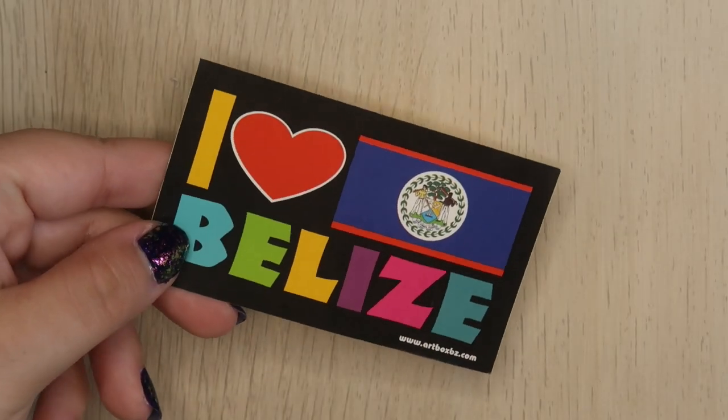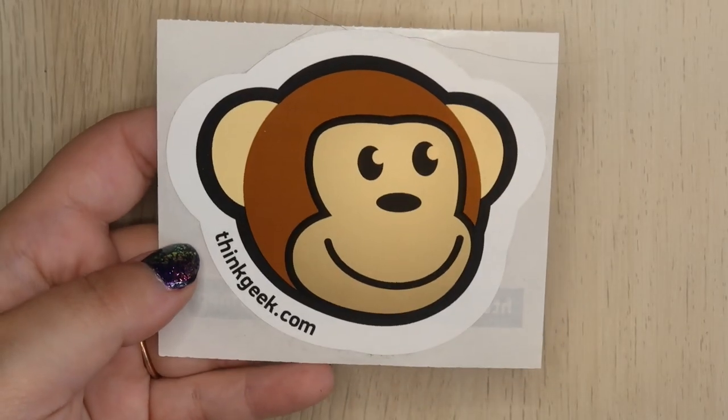Also in the sticker category are travel stickers. Stickers that I might get in places that I've been, or stickers that I've gotten from businesses. Like this classic one from ThinkGeek that I can't bring myself to get rid of because I don't even know if ThinkGeek really exists anymore.